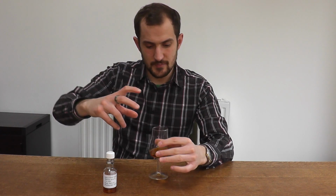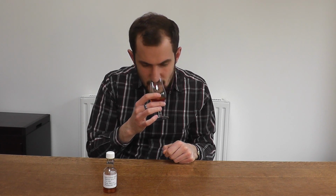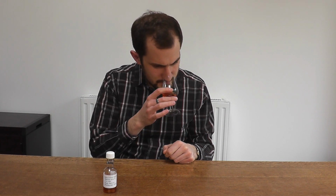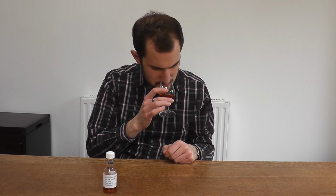There's something kind of like black grapes in there. If you go to one of those German markets and you can get the grapes dipped in chocolate, it's kind of like that, but dark chocolate. So like black grapes dipped in dark chocolate. I'm getting a kind of an XO cognac note to it. So it has got a kind of grapiness.